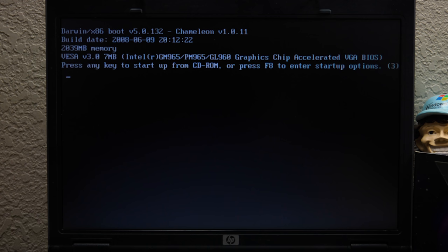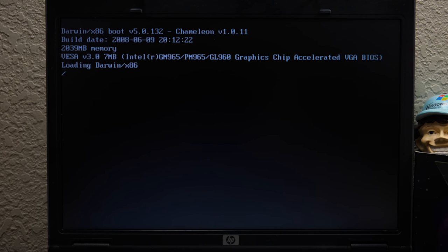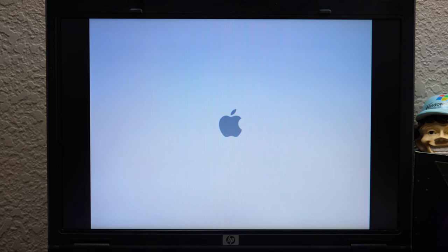And here we are at the Darwin x86 initial boot phase. So we're going to press enter to start iDenim. And actually, I'm using a USB keyboard, which it's not recognizing right now, so we're just going to use the laptop's keyboard itself. And it'll load Darwin x86, and from here on out, it's going to be essentially a standard macOS 10 installation, though the installer itself is going to be a little bit modified, but it should, any moment here, display the Apple boot screen. There it is. And yeah, we'll be booting up into the installer momentarily here.